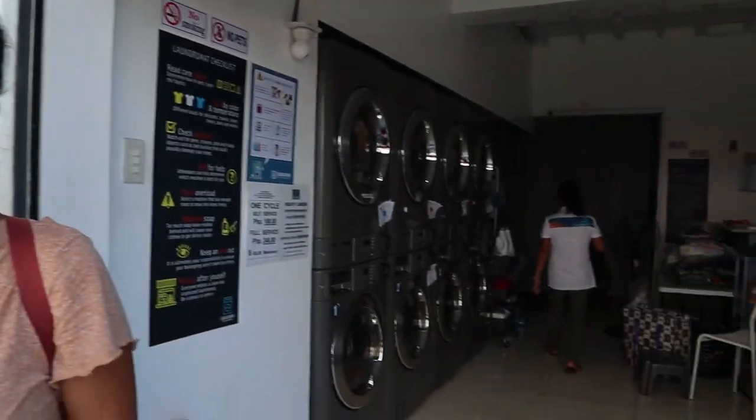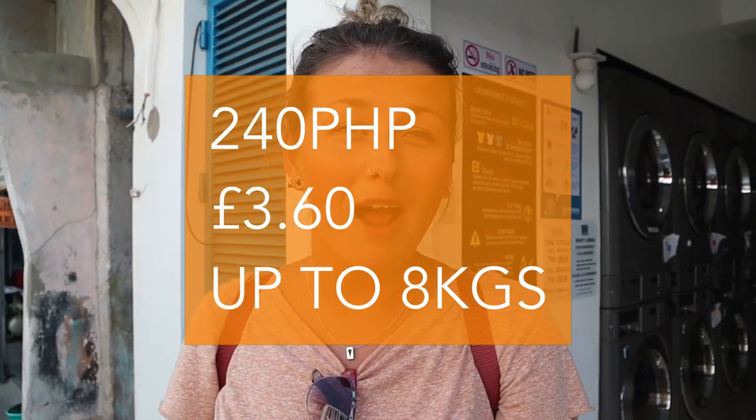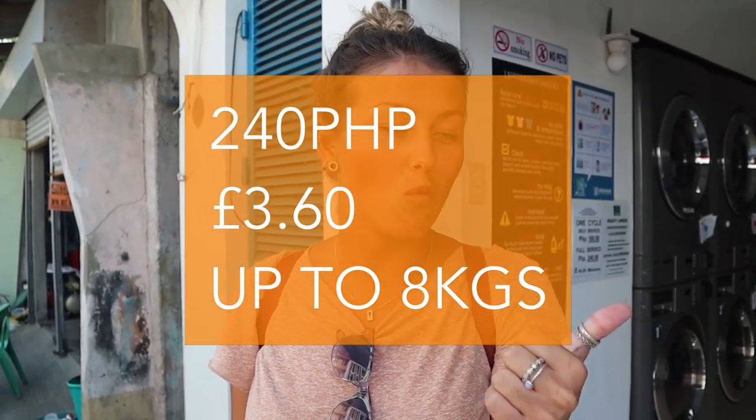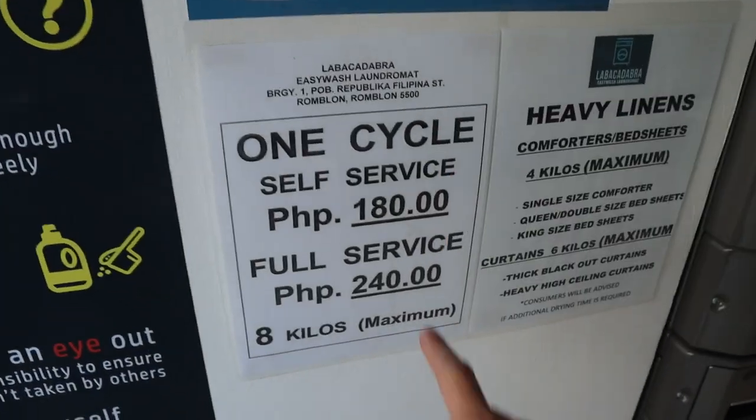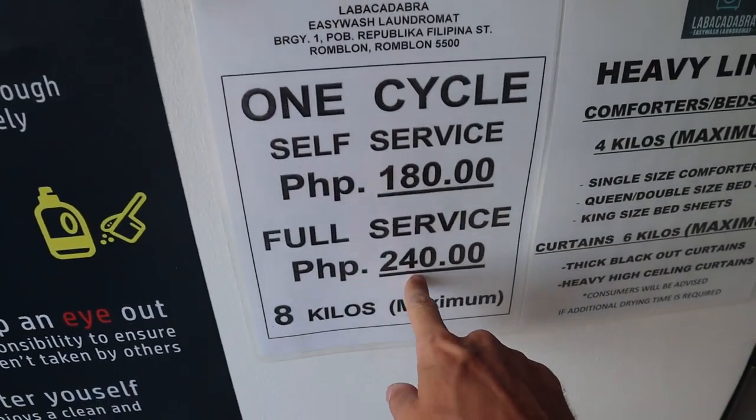Right, next door to Joey's is the laundry shop. For 8 kilograms maximum, you can get it washed, folded and dried for £3.60. Full serve. Or you can do it yourself, but go for this one.